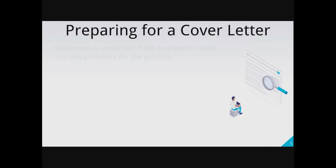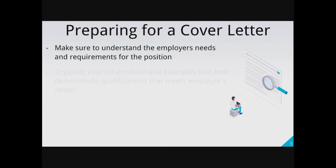Preparation for a cover letter is key to writing one. To be able to write a successful cover letter, you first need to understand the employer's needs and requirements for the position. Are they looking for someone with computer programming skills such as Java, Python, or C++? Or someone with not only a degree, but relevant work experience as well? Does the employer want an individual who will work great on their own, or one who works well in a team? These are just some of the examples of the requirements to look for on the job or position description, which you will want to pay close attention to ensure you understand what the employer is looking for.